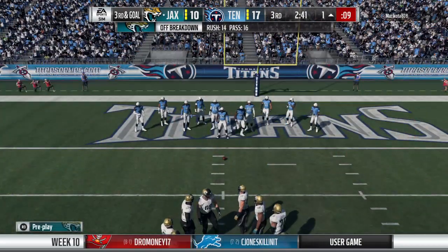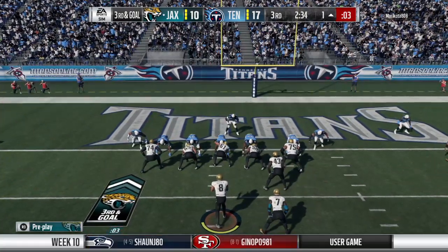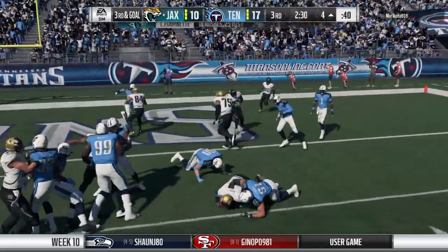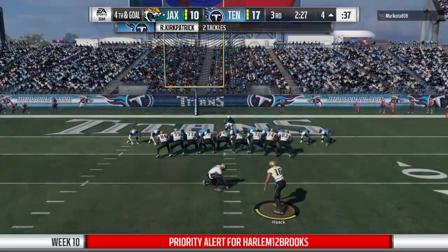The offense on 3rd down, 0 for 3 to this point. They could use a conversion. This is 3rd and goal. Time running out here on the play clock. Here's Fournette. And this one will wind up with him losing yardage. Back to the 4-yard line. He lost 2, and it brings up 4th.